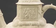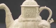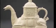So that was a great new innovation, which, as you know, was made in all different kinds of shapes, because it's the same thing that you guys have with the camel shape. I think you might have a few other slip cast ones.